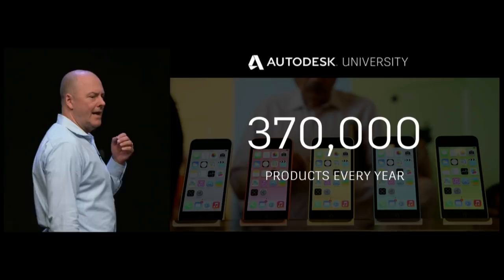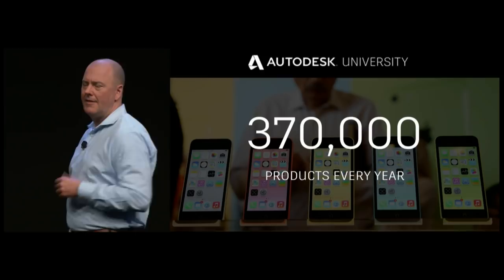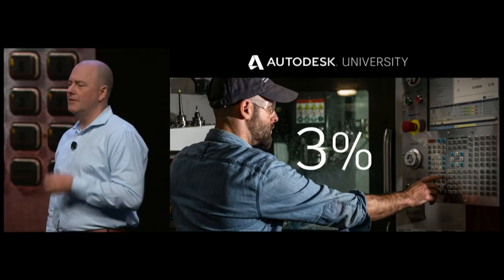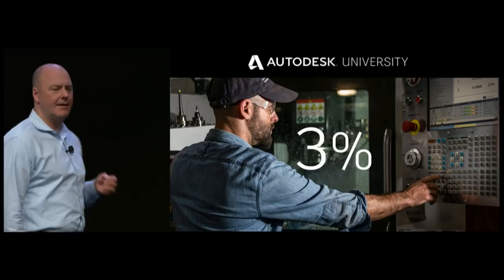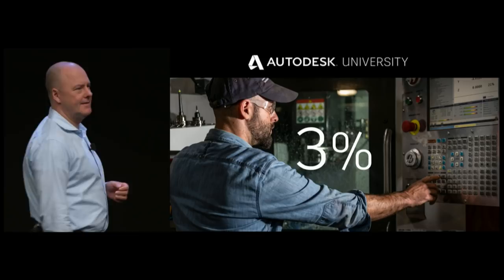In 2010, there were 250,000 new product introductions. This year, there will have been over 370,000. The number is increasing year after year. But there's a problem. Manufacturing productivity is growing slower than the pace of change. Manufacturers who design and produce those products are having a hard time keeping up with increasing demands. Productivity growth in manufacturing has just been 3% over 10 years.